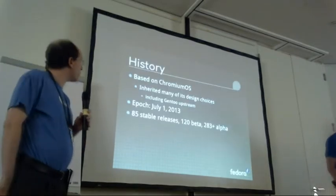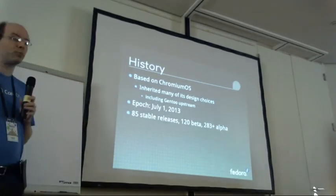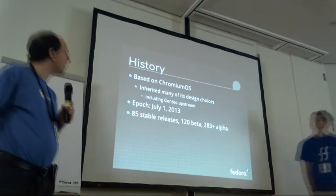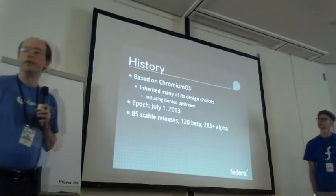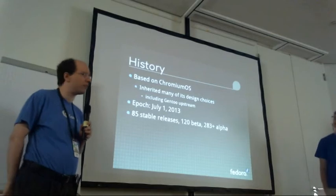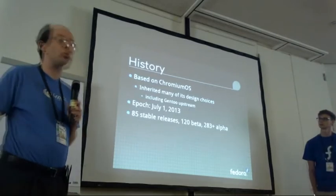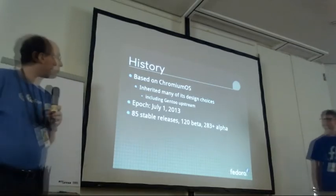So where did Container Linux come from? This is a Linux OS project that we started in 2013 at the then fledgling startup CoreOS. It's based on Chromium OS, which is the Google Chrome OS upstream open source project. We inherited a lot of its design choices, including the fact that it uses Gentoo packages, Gentoo tooling to build software. Since 2013, we've had a whole bunch of releases.